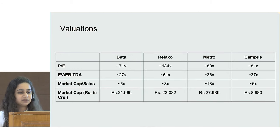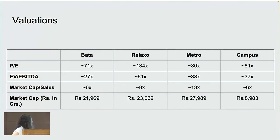Coming to valuations, overall, the entire sector, as we can see, is trading at higher valuations. Bata's EV/EBITDA is around 27 times. And over a 5-year period, the median is around 32 times. So if one were to compare it to its own median, then it's a little lower in a 5-year period. The market cap for Bata, Relaxo and Metro are quite similar.